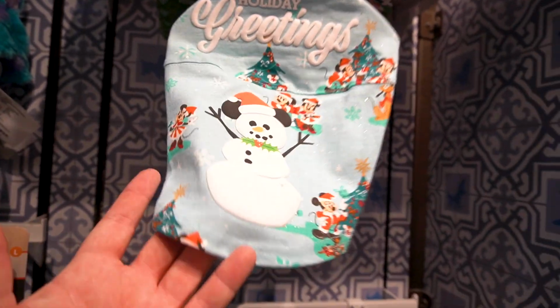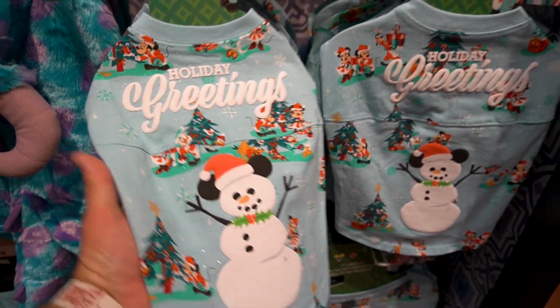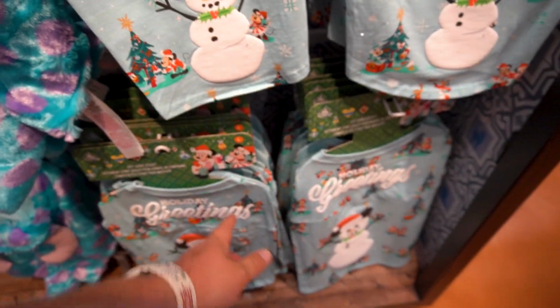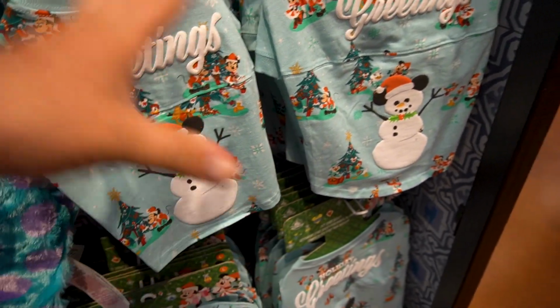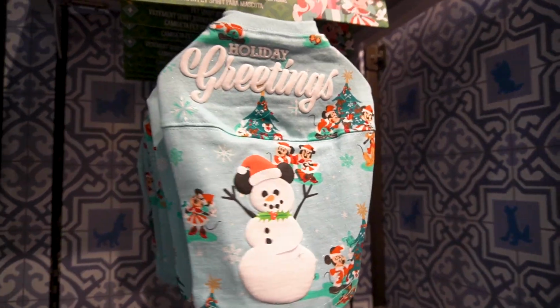So that spirit jersey they had in World of Disney, you can actually get that ugly yellow blue jersey and match with your dog. I just always love the holiday greetings. It's always funny because whenever trying to find stuff for the Corgi or even the Golden Retriever, you always have to go with the bigger sizes. And then we have our little Delilah who fit just in that.